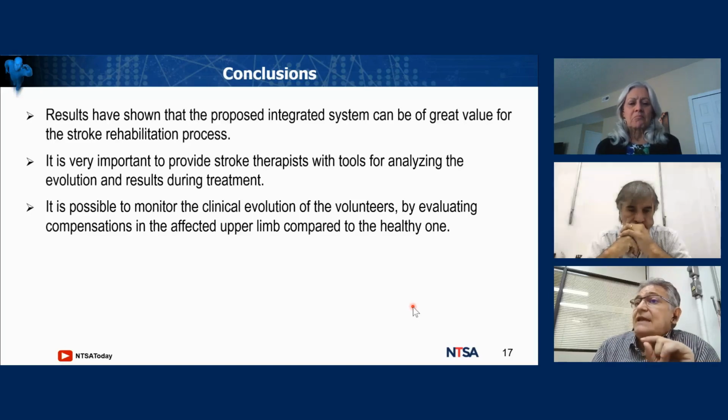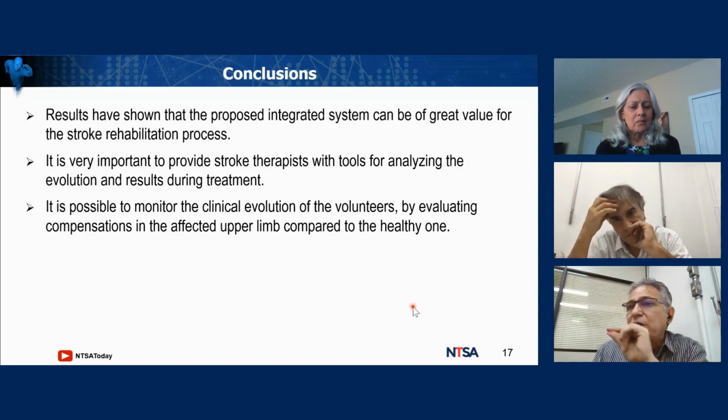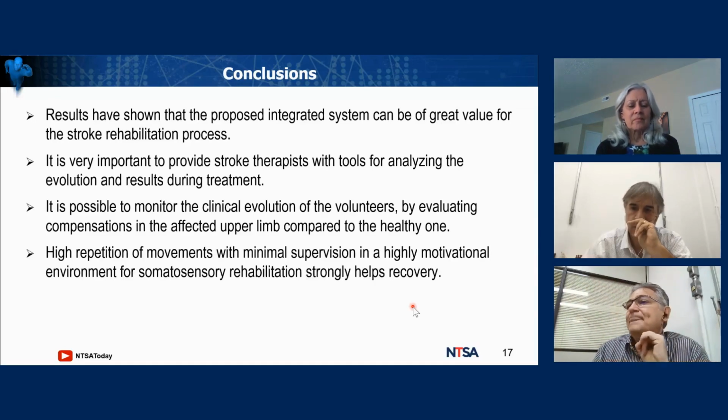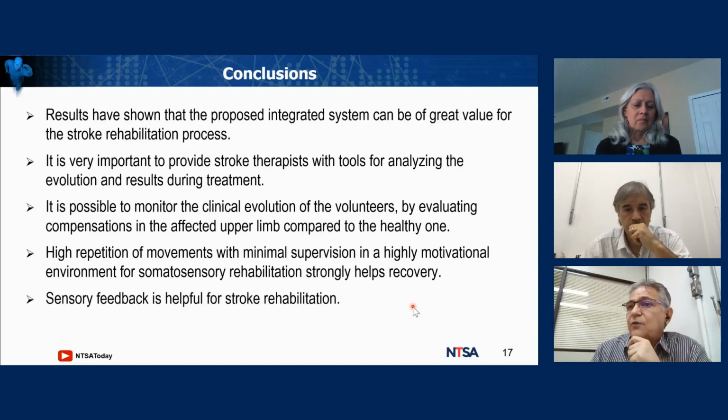Okay. And we can monitor the clinical evolution through that control panel because we have a kind of register of all the sessions of the therapies, and we can also record the line of the ego for each session, and the physiotherapist can see the improvement when he compares the line of each movement of the ego, okay? And with this repetition of these movements, rehabilitation and recovery of movements is very, very important. So with this kind of feedback when doing the movement, and avoiding doing it wrongly, we can really speed up the process of recuperation. Okay.